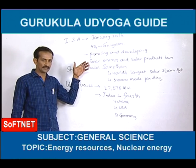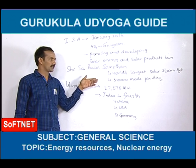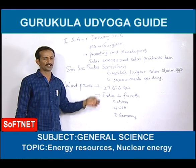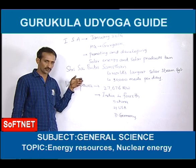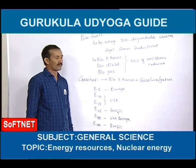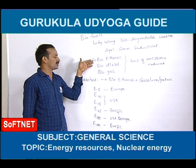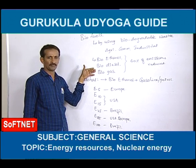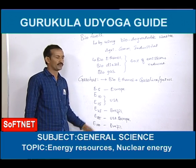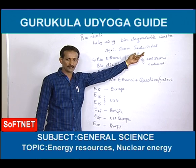So, by using these kinds of mechanisms, greenhouse gas emissions were controlled in order to give a peaceful and clean environment to the future generations, so as to fulfill our needs based on these energy levels. And another form of renewable energy resource is biofuel. Biofuel includes bioethanol, biodiesel and biogas. Of course, these are obtained from the biodegradable waste which comes from agricultural, commercial and industrial sectors.